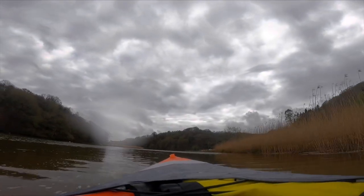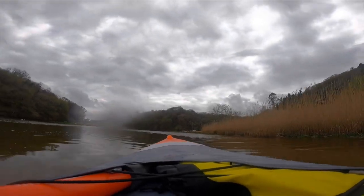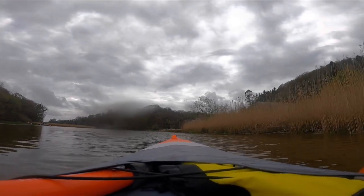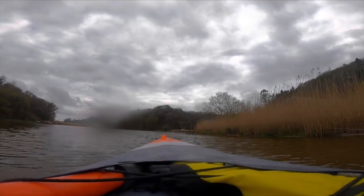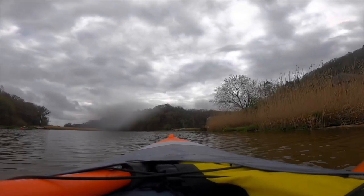By this point I was so tired, where I'd been paddling into a bit of a headwind, and some stretches of the river you could feel the tide. Not only that, I was so tired because I hadn't paddled for such a long time. It must have been last year that I last went for a paddle, and my shoulders were aching so much.